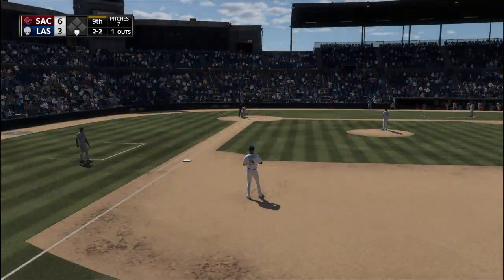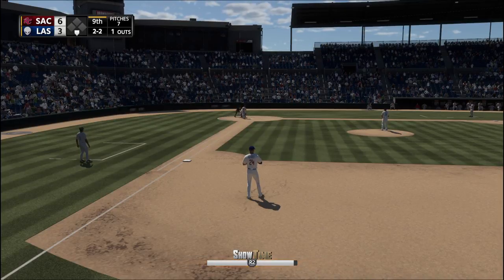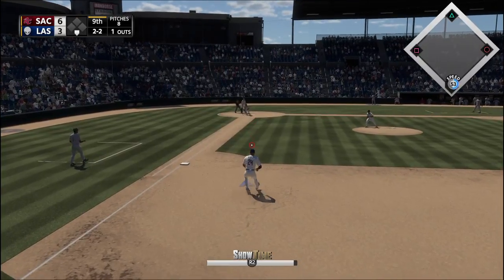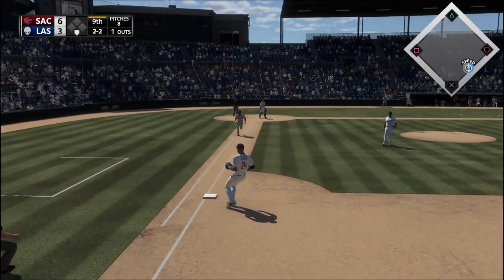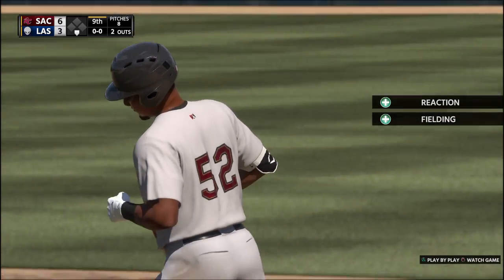Now back to the top of the lineup, stepping in, Miguel Gomez. He could really use a knock here, 0 for 3 in the game so far. This is on the ground over to first. Ruiz is up with it, and he'll step on first himself for the out.